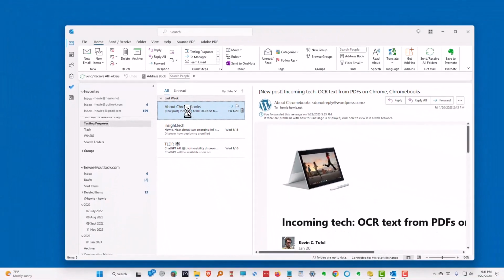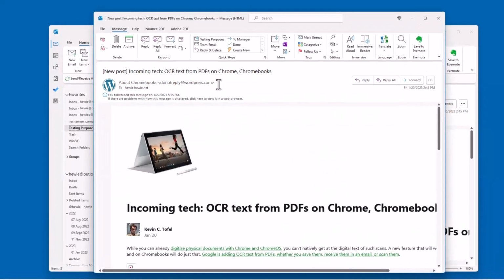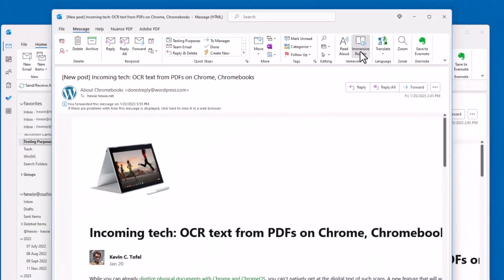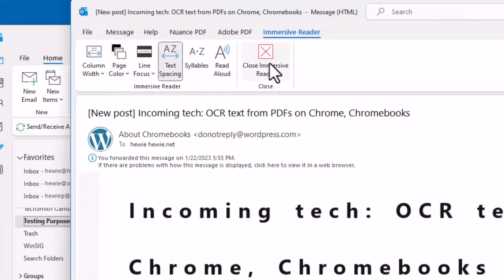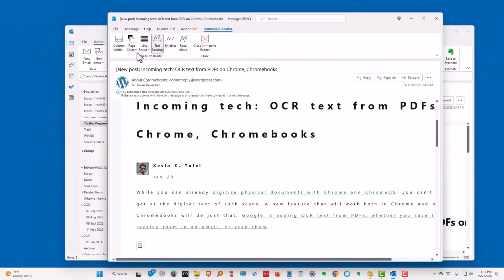If you double-click the email, it opens it as a separate window. In the new window, we now have the Immersive Reader in the menu. When we click it, it's there. And we have all the things that we could do in Word, we can now do in our email. And we can do the page color, line focus, and so on. And then we can also read aloud.